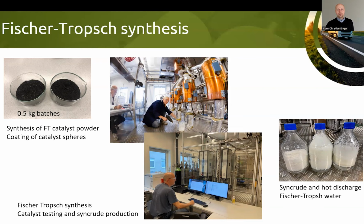The product we obtained from the Fischer-Tropsch process using a cobalt-based catalyst contains a significant fraction of waxy hydrocarbons, seen as the white substance in these bottles. In order to evaluate the product quality as a biofuel, we needed to upgrade the syncrude by hydroprocessing.